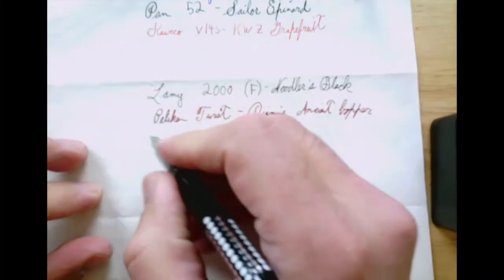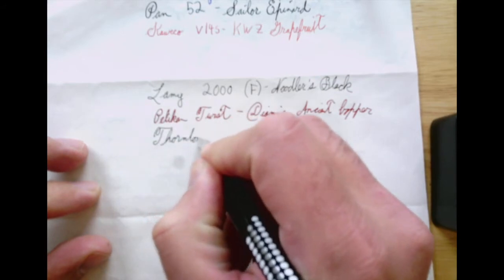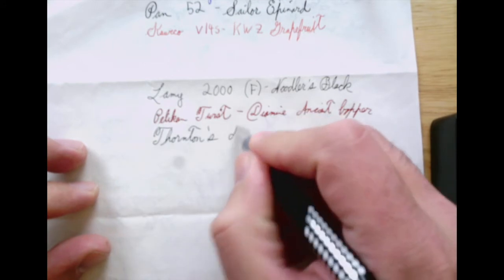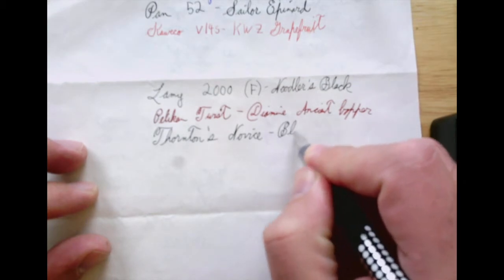All right, now, my Thornton's Novice. I'm also filming this review this weekend. Tomorrow. This pen writes in black. It's reasonably classy looking and it writes well. So I really like the Thornton's fountain pens. And when I review this one, I have a lot of good things to say about it. So look forward to that.